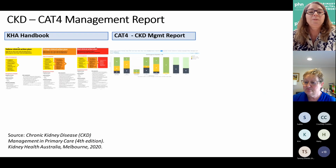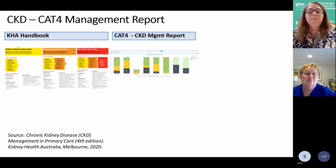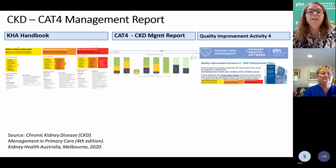So that brings us to the management report in CAT 4, which is pretty exciting that you can see in one report how you're going as a practice for all the items.